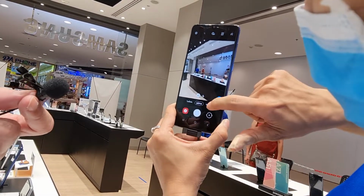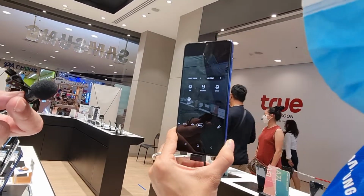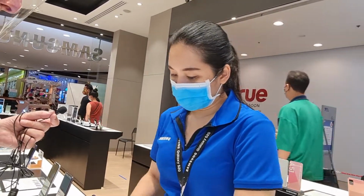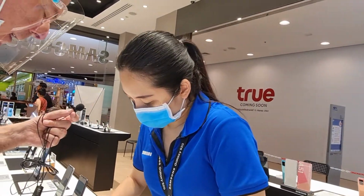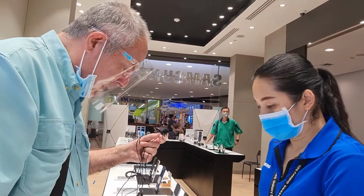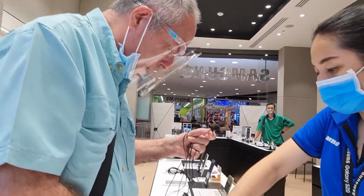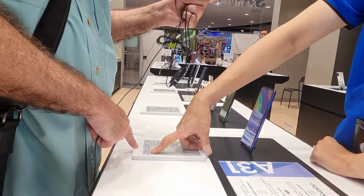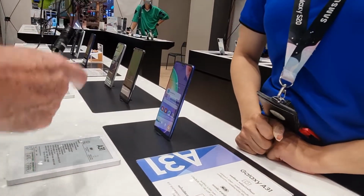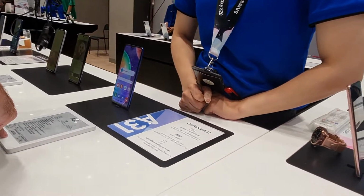And another thing is, that's a great price. Two SIM cards and one micro SD, expandable memory, which is fantastic. 128 memory. So is this the cheapest phone that you have now? Brand new? They have two models, like RAM 4 and RAM 6. Excellent. So this is the least expensive phone you have today.